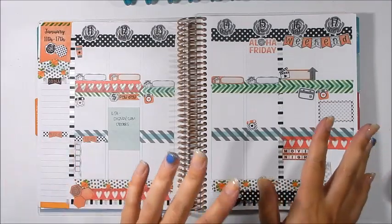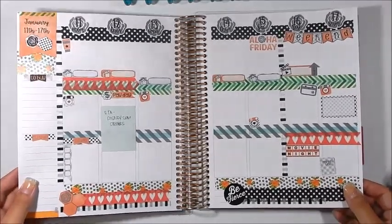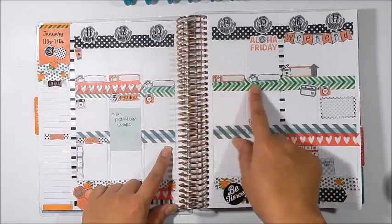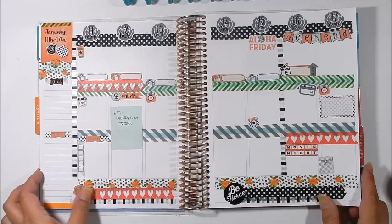Again, I'll go back to my normal plan with me's next week Saturday, but this is how this spread has turned out before all the writing takes place. Kept my to-dos in the same spot. Like I mentioned, I played up with the washi, I did some layering, and yeah, that's how it came out.